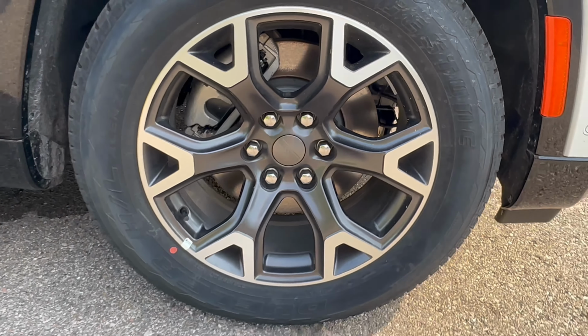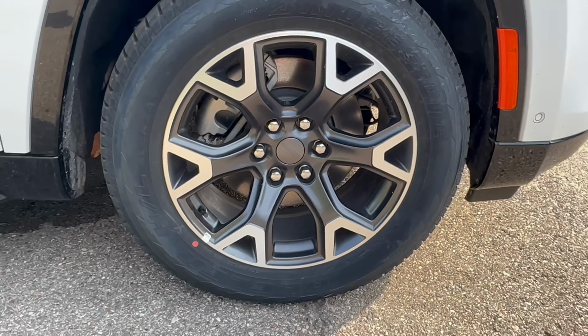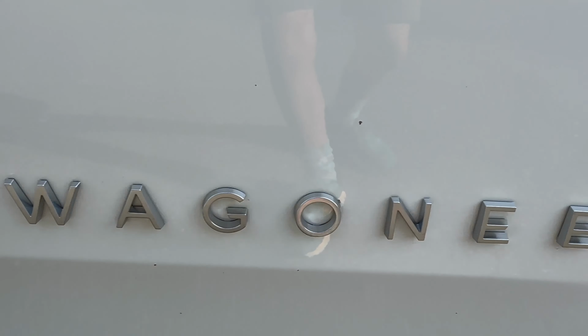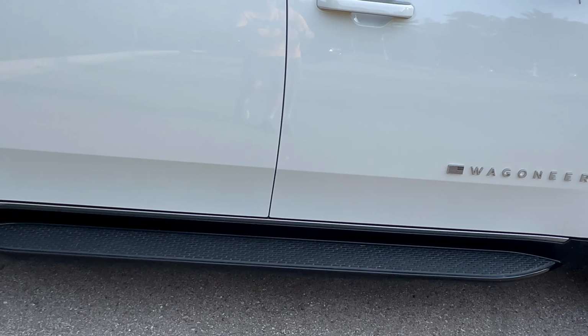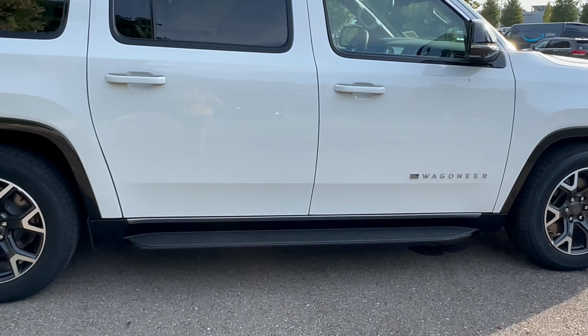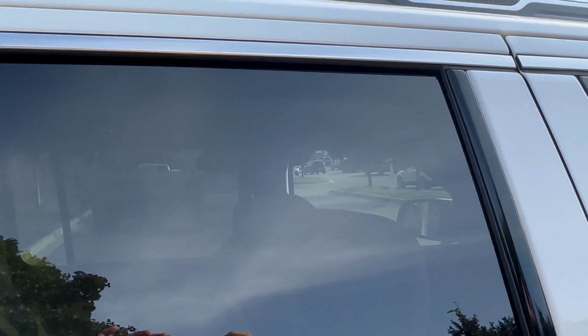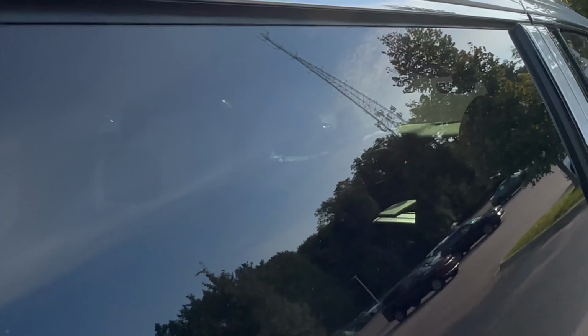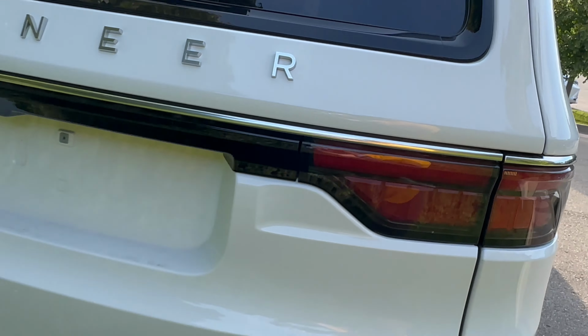We have 20-inch wheels for the Series 3 model. You can upgrade to 22s if you want to. And you have that nice fender and Wagoneer branding down below. Power running boards are an option, however we do not have that on today's tester, and look at how humongous that is. Just amazing. We have roof rails on the top, however we do not have a sunroof, so you could kind of see that as we go and transfer to the back.